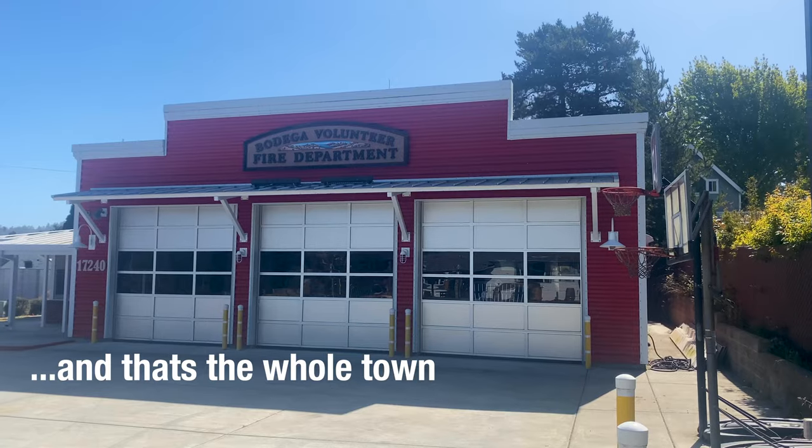We're driving through the tiny little town of Bodega on our way to Sonoma State Park. And this is what it looks like. There's a fire department, a post office, and like four little knickknack shops.